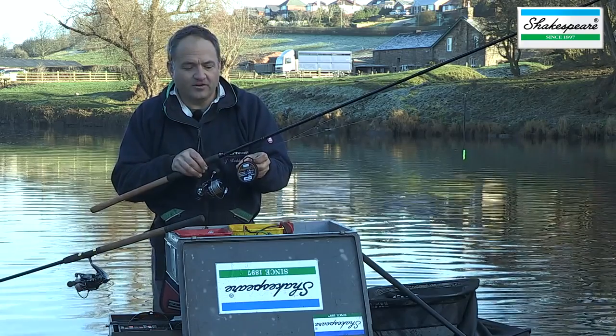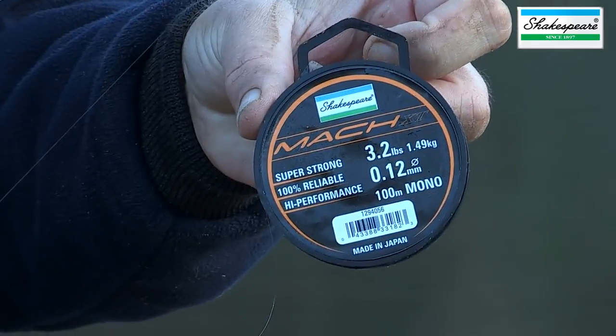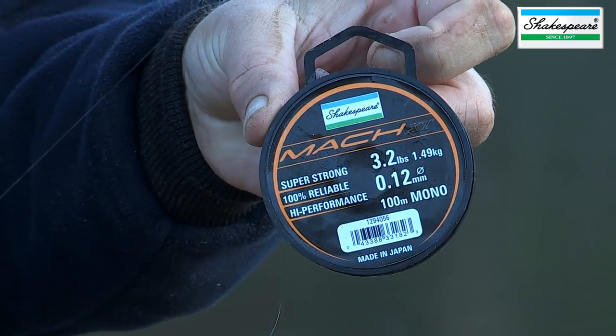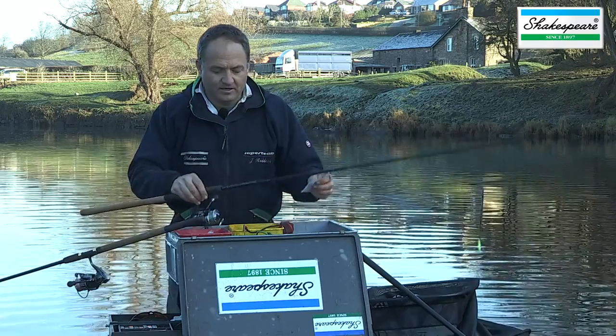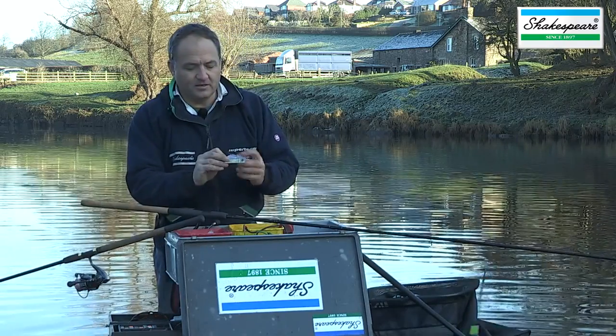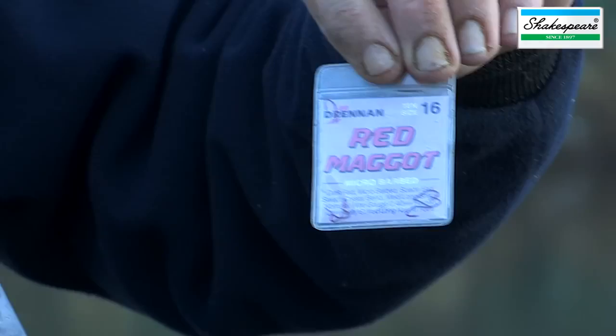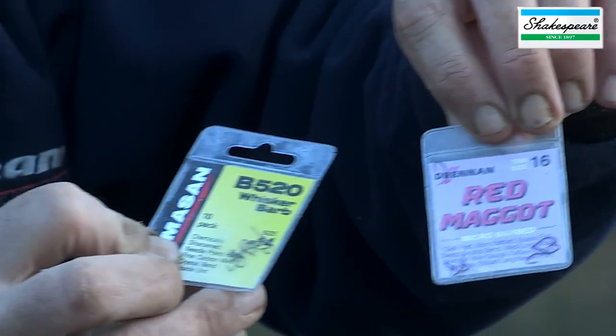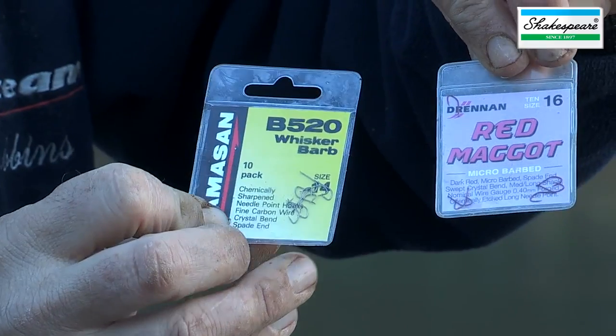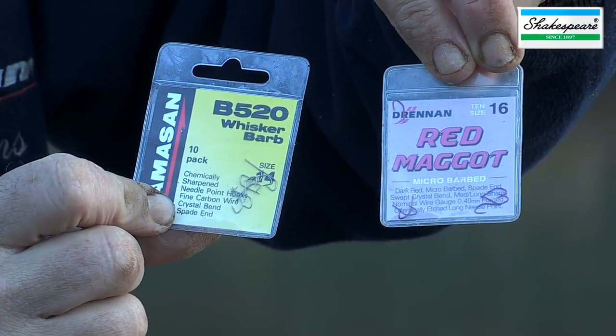I actually started with 010, but as the fish have responded so well, I've been able to step up to 012 hook length. The hooks that I've settled on have been the Drennan red maggot hooks in a size 16 and size 14, and also the old classic Kamasan B520 in a size 14.